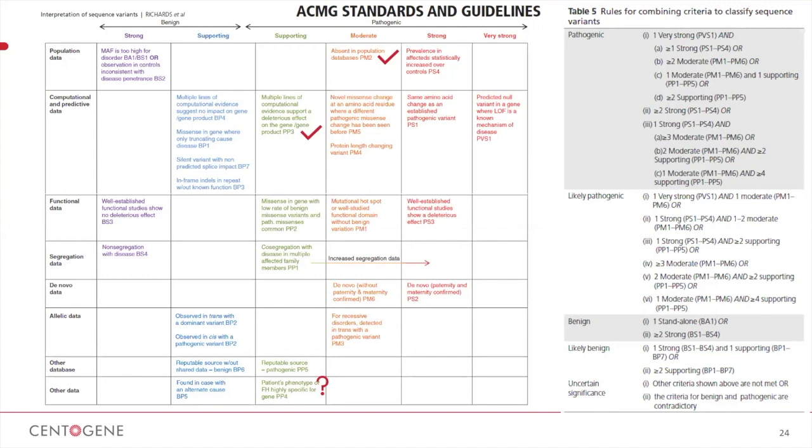Is there multiple lines of computational evidence supporting a deleterious effect on the gene and the gene product? Yes. Is it co-segregating with the disease in multiple affected family members? Yes, but I still need more segregation data to confirm its linkage to the disease. So according to these criteria, I classify the variants as variants of uncertain significance. So what is missing in our variants to be reclassified as likely pathogenic? It's the functional study.